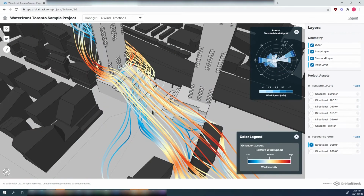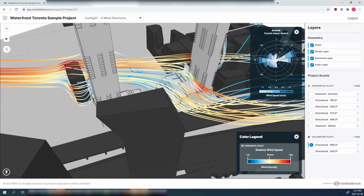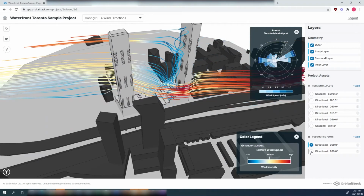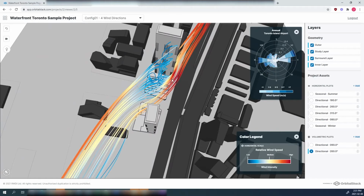Taking a closer look at wind patterns, streamlines highlight the flows. We can determine that avoiding the upper podium would be best, and adding wind screens on the eastern edges will help the spring conditions on the lower levels.